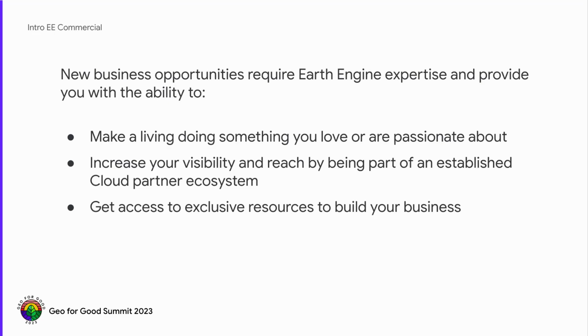And really, these are some of the big benefits: making a living doing something that you love and are passionate about. And again, we have a lot of partners that do a lot of work on the not-for-profit side that does not require a license, but they also are doing some consulting and working with some large companies to forward our goals in sustainability, and you can make a living doing it, which is a really great thing. You're also able to increase your visibility and reach. So again, making more of an impact by becoming a partner.